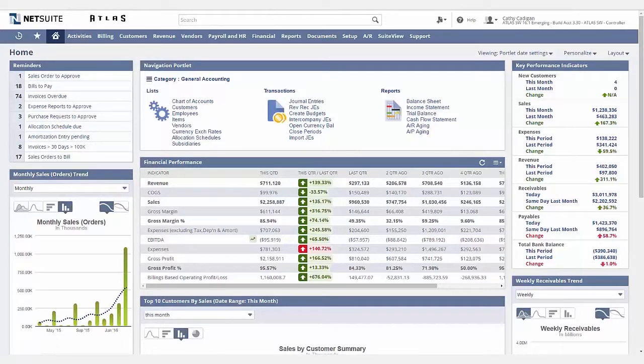This means any items he purchases up to that amount do not require an approval. Should Will need to purchase something that costs more than $1,000, then his purchase request will be routed to his manager, Kathy Cadigan, the controller, for approval. Email notifications can also be used to alert approvers of purchases pending approval, and requesters can be alerted of approved and rejected POs. Kathy has a controller dashboard that shows her all pertinent information and requests that require her timely action within her reminders portlet.